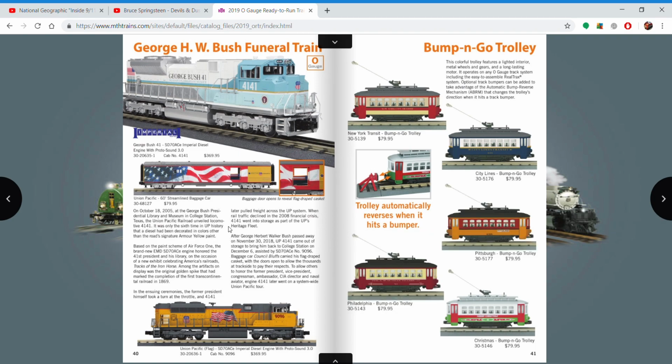Then we have the George Bush funeral train. Now this is obviously the big craze with the unfortunate passing of George H.W. Bush, and this set is being made by pretty much everybody in all the scales, so everybody's taking advantage of it. Lionel is actually making it in their next catalog, and I'm probably going to go in for the Lionel set. I'm not sure, I'm probably not going to go in for the whole thing, probably just the George Bush engine, but even so, it'll be really pretty nice.